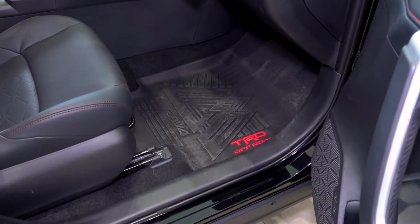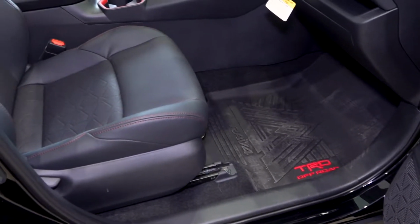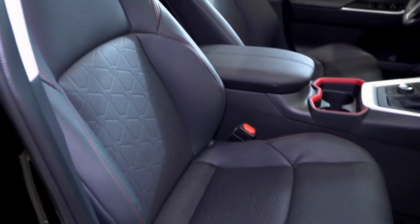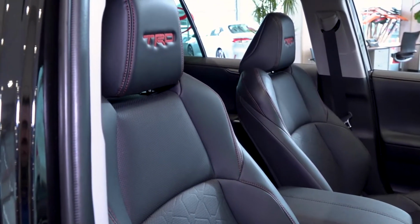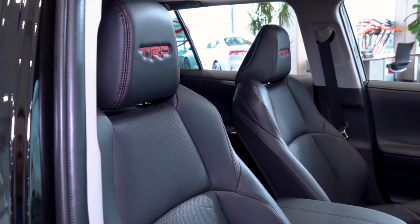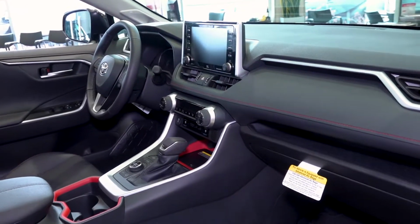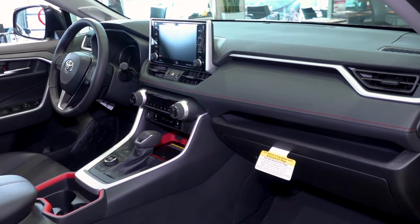Now, you can look at the seating here. You have perforated leather. This one is equipped with heated and ventilated seats. And you can see the red stitching throughout. It gives it a little bit more aggressive off-road kind of look and feel. Up on the dash, you can see all the technology as well as the performance controls. We'll take a closer look at that when we get inside the cabin.